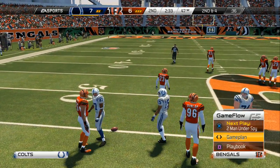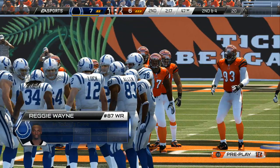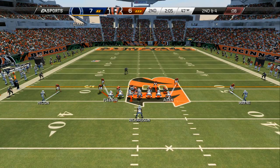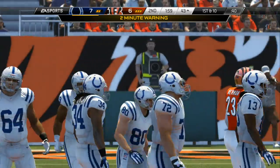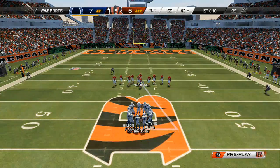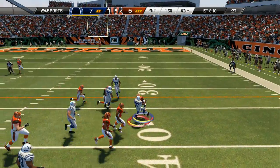Nice throw by the quarterback. Puts him in good position to keep moving and get a first down. Two minute warning. Formation. Looking to go up top again on first down. That's a gain of 7.